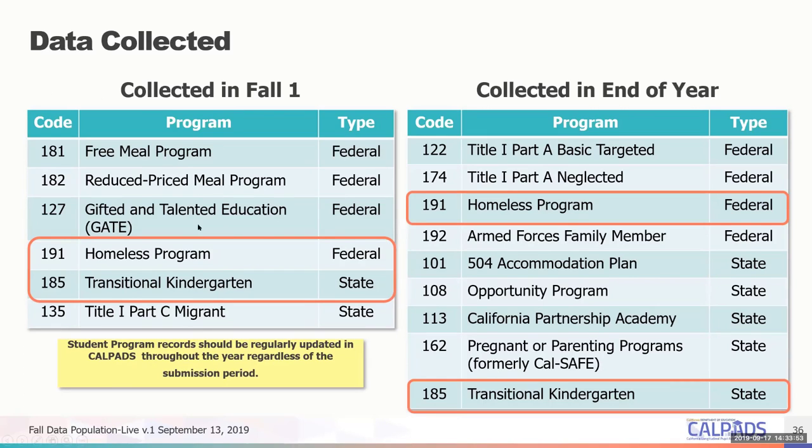As you can see here, both Fall 1 and end of year have two programs that are being collected. You have the homeless program and the TK program for Fall 1. So basically homeless and TK are included. The homeless program is included in the FRPM determination as well.